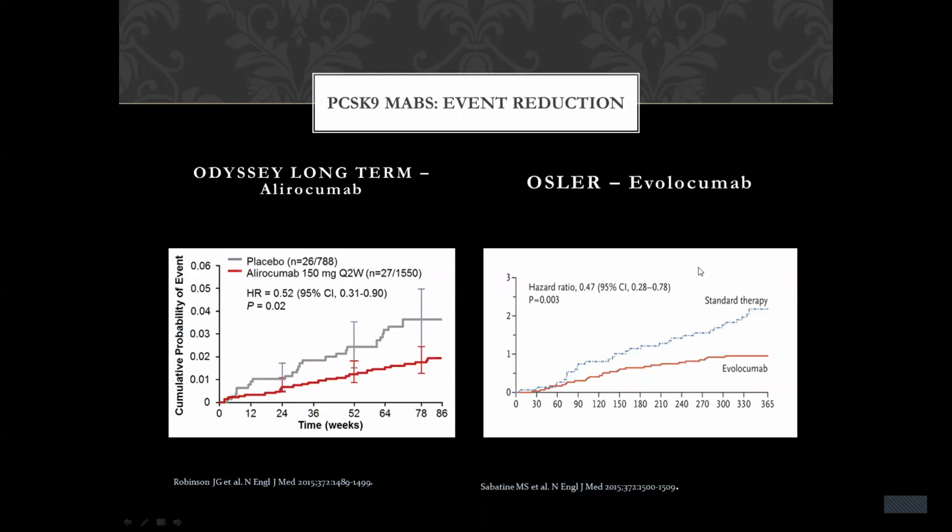And here is the event reduction within the clinical trials themselves. So when we talk about this medication right now, as we stand to patients, we cannot talk about outcome trials because outcome trials are still in process. We will hear back preliminary outcome trials sometime next year or the year after, 2018, 2019. What we can talk about are the event reduction or outcomes within the clinical trials themselves.